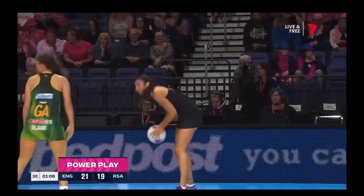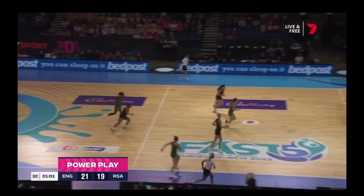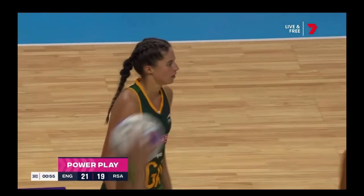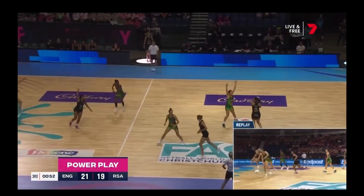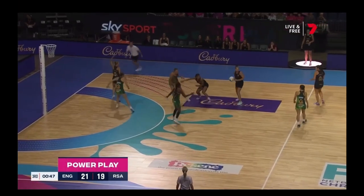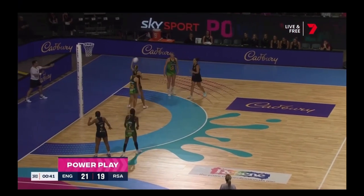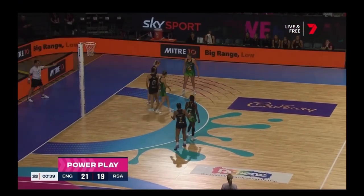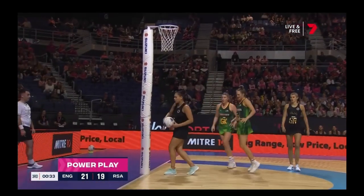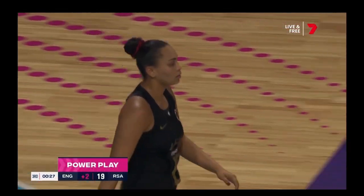Centre third. Interesting, because in some of the games we've seen, it's the third quarter where the place has just erupted. Oh, beautiful work, South Africa. Over a third, free pass, England. Goal third. Unlucky there, I think in the replay it showed she was in that third. Outside in the three, goalkeeper step up. Reed adds one more. South Africa.